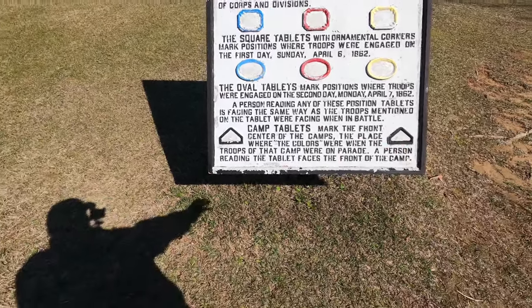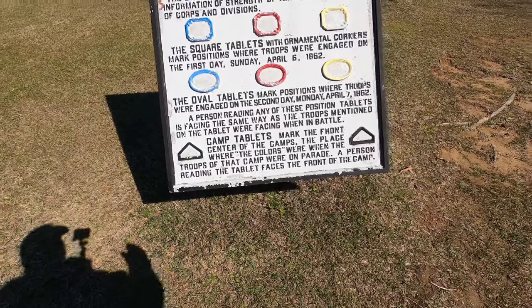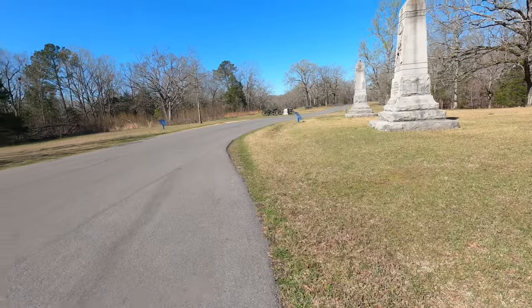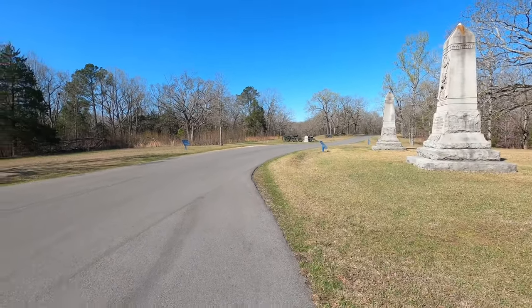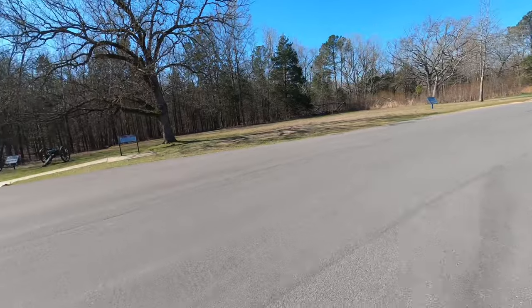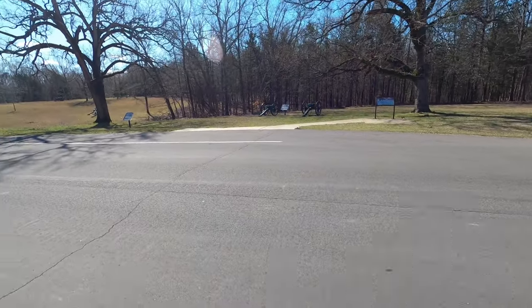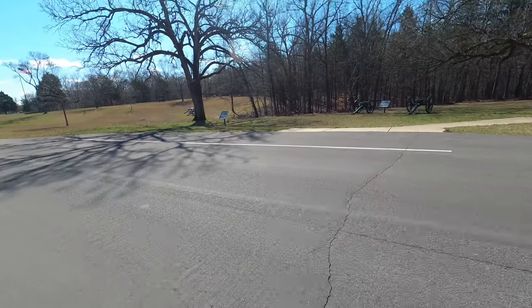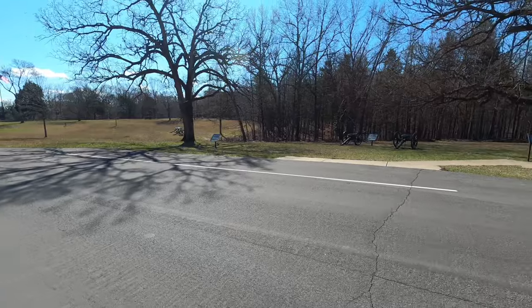And then if you look here, the home plate looking things are camp tablets. So you have the bivouacs of April the 6th right here in front of me, and it continues down. So this is where they camped on the night of April the 6th. And then you also have artillery positions here from April the 6th as well.